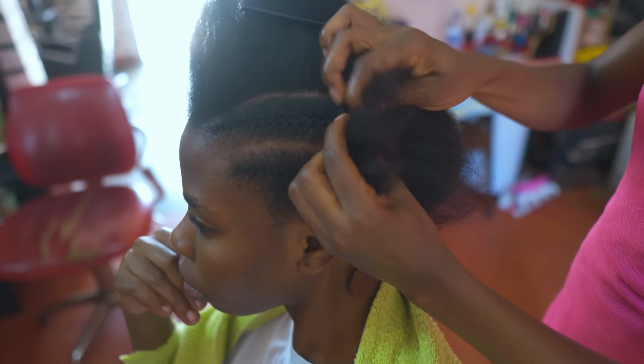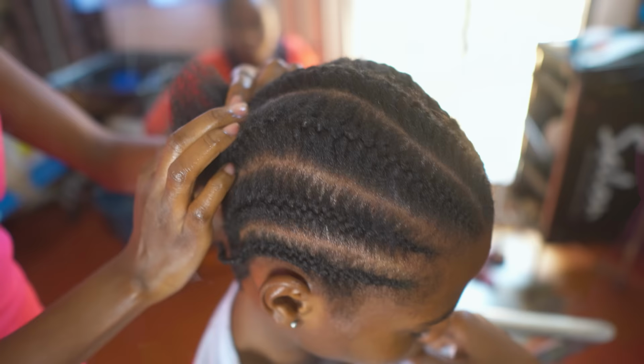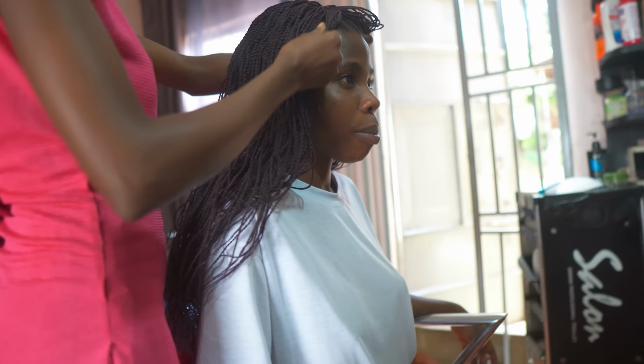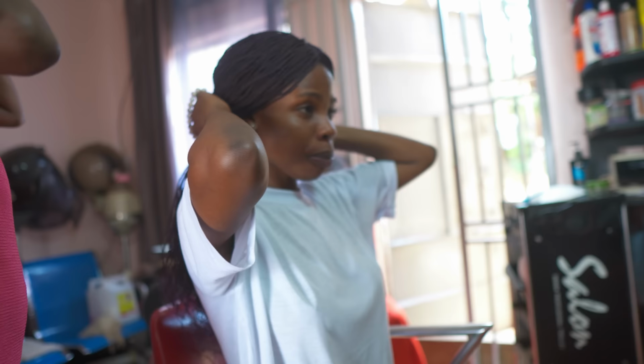The hair she is getting is called Muswahili, a popular and affordable style named after the Swahili people of Kenya and Tanzania. But first they must braid her hair before applying the wig. The style is a bit, let me say, artificial by Western standards, but for just $2.50, with labor included, it's a great deal.